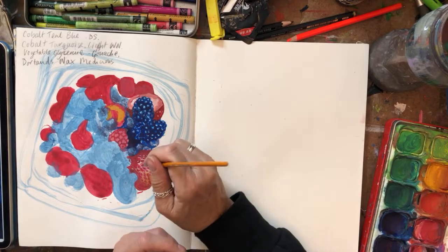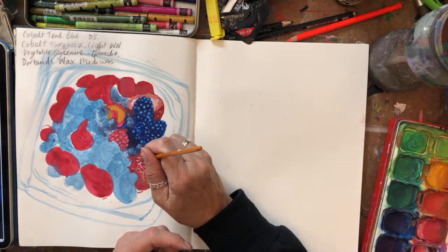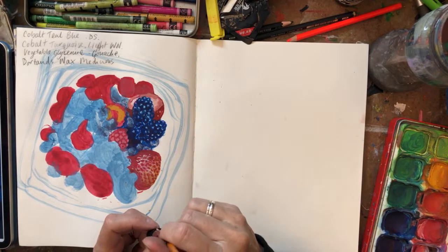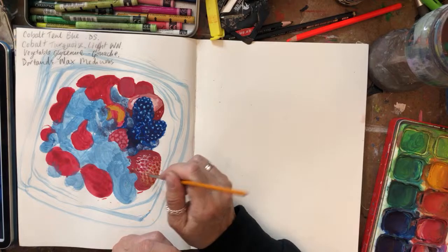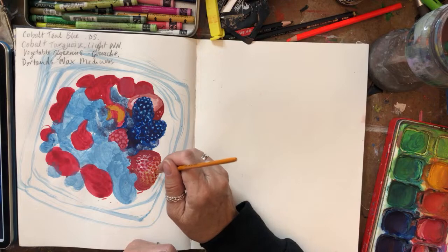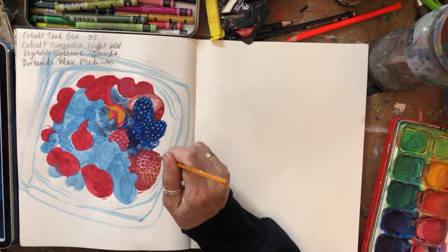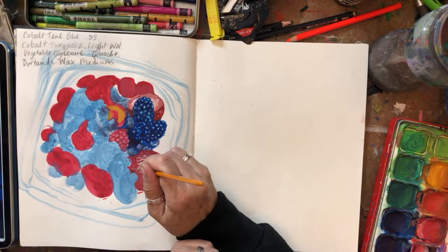Okay, I'm using the white from just the lid of the white gouache to capture some of these little shiny bits on the strawberry. Doesn't need to be everywhere. And then I have to put that little light green pit in as well. And no, it's looking a little bit too sharp. I think I'm better at loose rather than tight drawings.